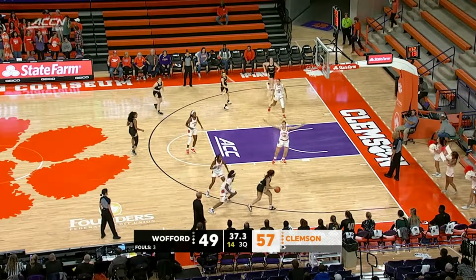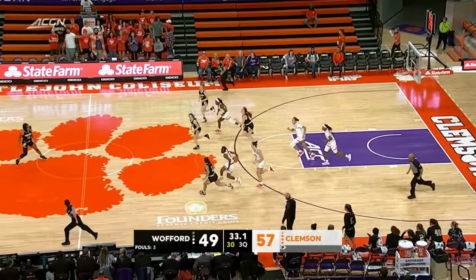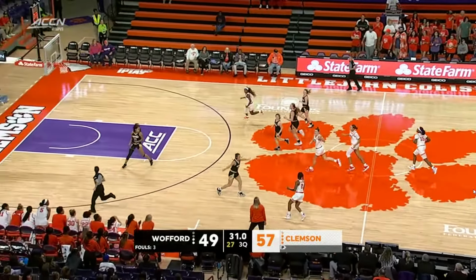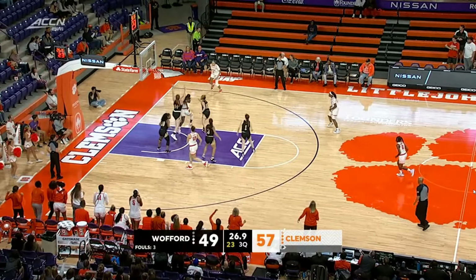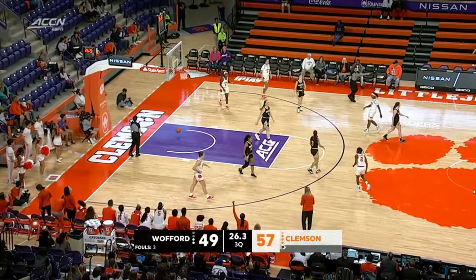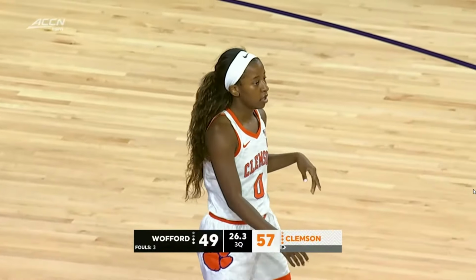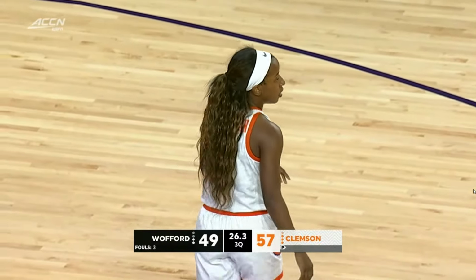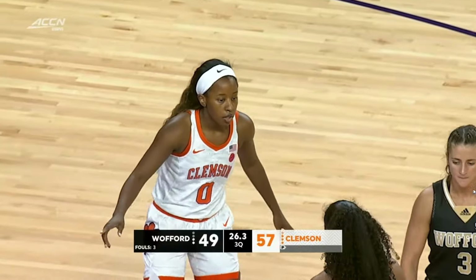Clemson will use a little zone pressure here. Riquetto off of the glass, no good. Bradford pushes it, bounce pass inside, and that's going to be a double dribble. Went inside of Perpignan. She kind of lost it in the double team and then dribbled it again. When you catch the ball down there, you got to find a way to get that shot up, Bree.